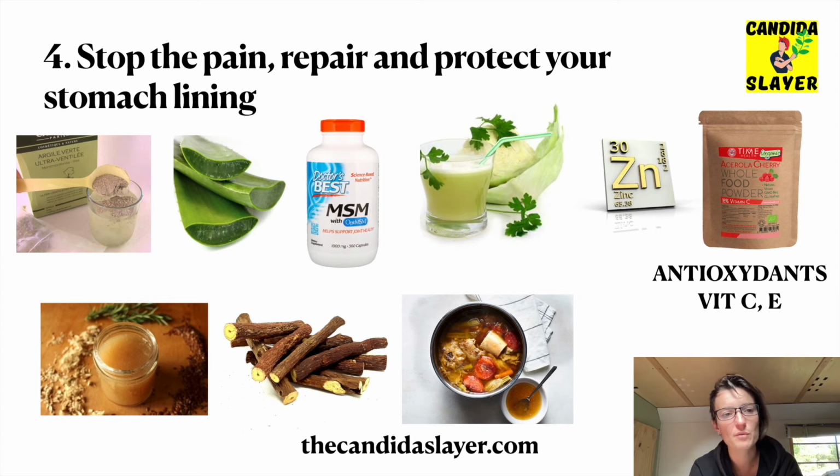So here you have clay, aloe vera gel, MSM. I will go one by one. Clay is great to repair your stomach lining and your gut lining also, but clay can be like a double-edged sword depending on your condition. Clay will absorb the acidity in your stomach. So if you have severe pain, like if you have acid reflux right now, and it's hurting like hell, then it's the right time to drink clay. Make a glass of clay, and drink that when you have the pain. This will relieve your pain instantly.